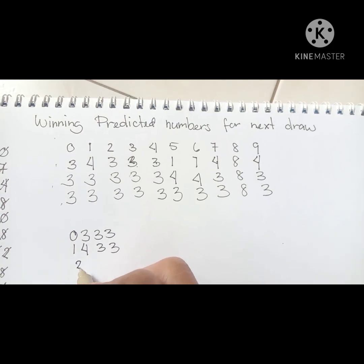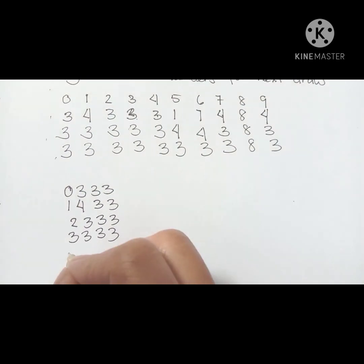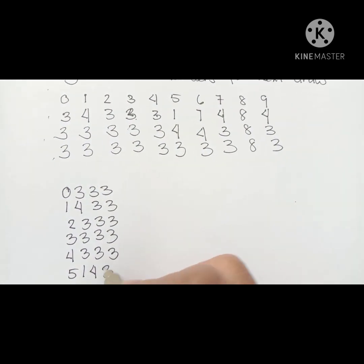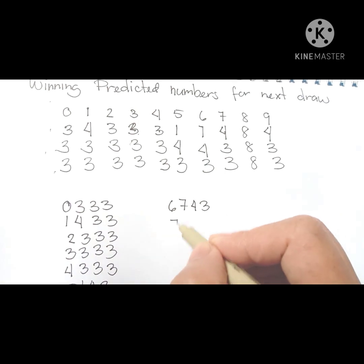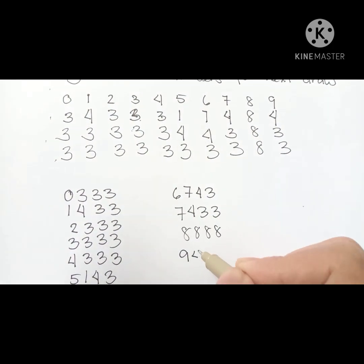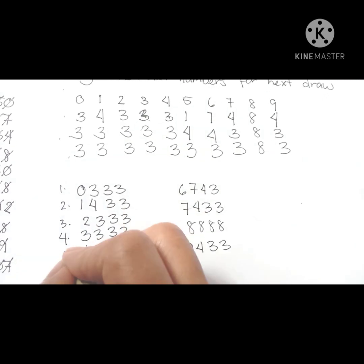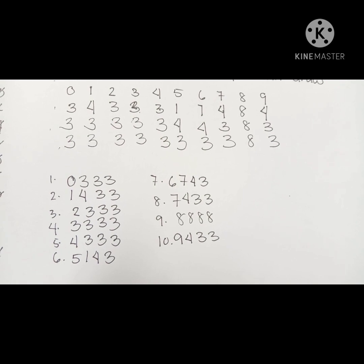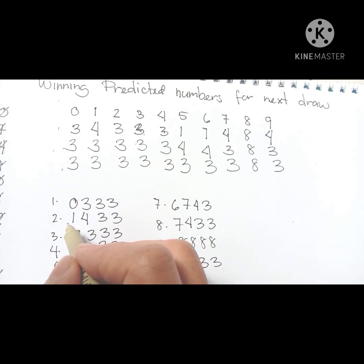So here we are, 0333, 1433, 2333, 3333, 4333, and so on until we take down all the possible numbers that we computed a while ago. So 9433, here are the 10 possible numbers that we computed, from the 10 numbers we have chosen. So here it is, 10 numbers. So it's up to us guys if we are going to pick all these 10 numbers.